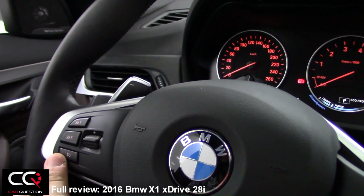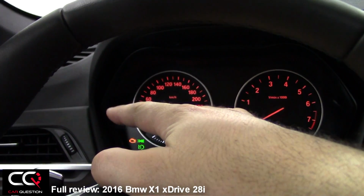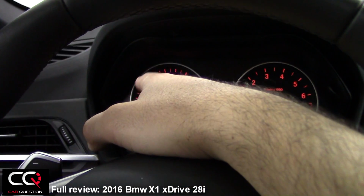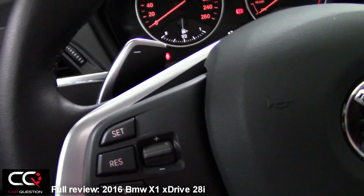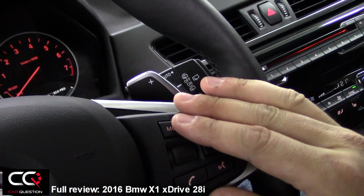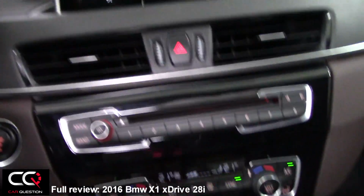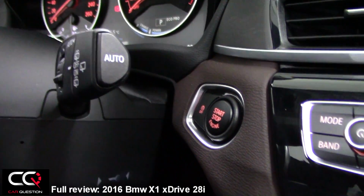So cruise control, once again, is quite easy. With the cruise control, you're going to see a little dot, a little light, exactly where the speed is that you've set your cruise control. That's going to be right there in the corner of the speed. So set, reset, on and off. Once again, BMW logo, the mode for the radio, some paddle shifter, and I love the paddle shifter that they put there. Wipers. Everything is so complete. And if you want an auto mode, you just press on the tip of that button.